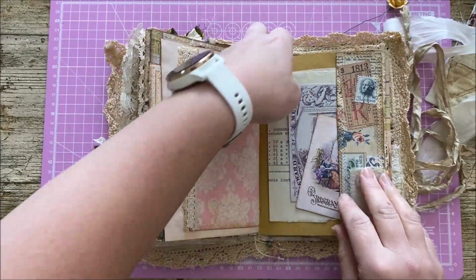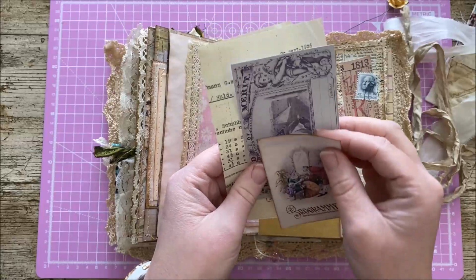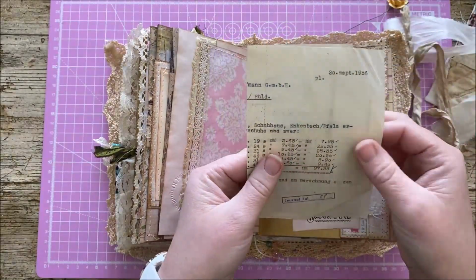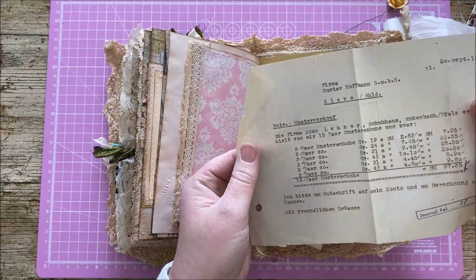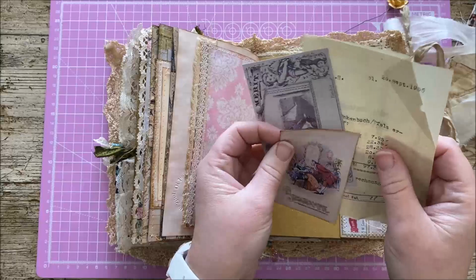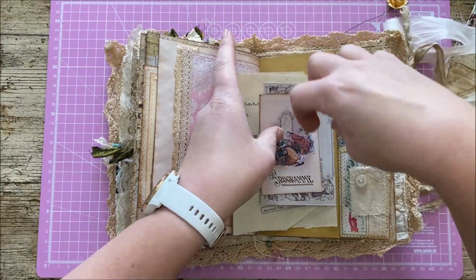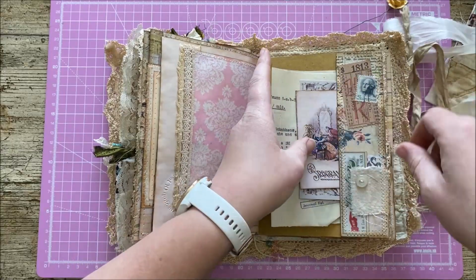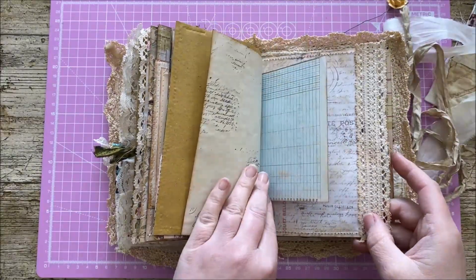Again, more fabric. The fabric really helps age it, I find, don't you? Oh gosh, you can tell that feels old. Look how thin the paper is. They call this onion paper, don't they? Onion skin, onion paper? I don't know. I've got some sheets here somewhere. I know I did buy some earlier in the year. They've ended up in my hoard drawer, which I have to stop doing. I've got to start using some stuff.